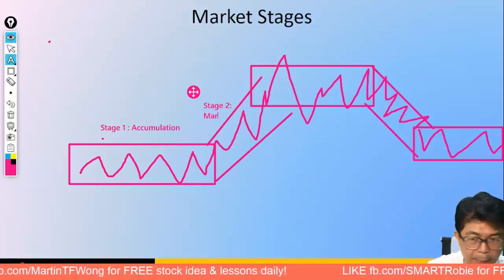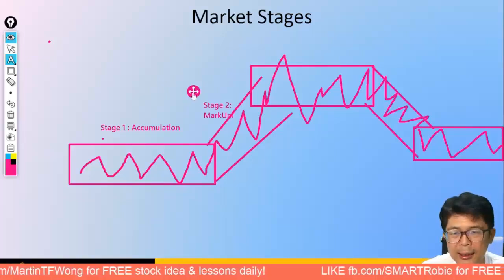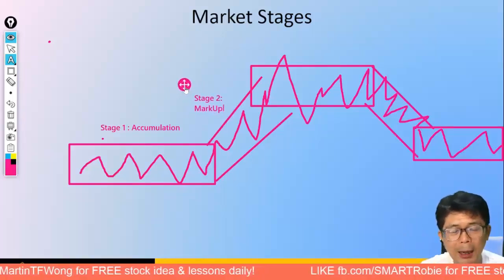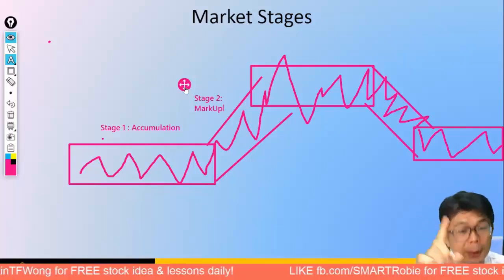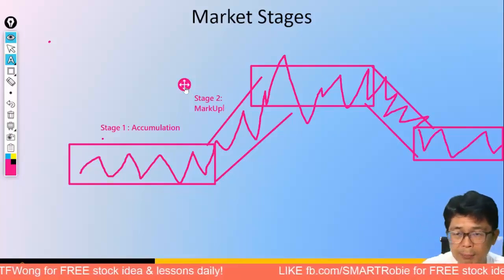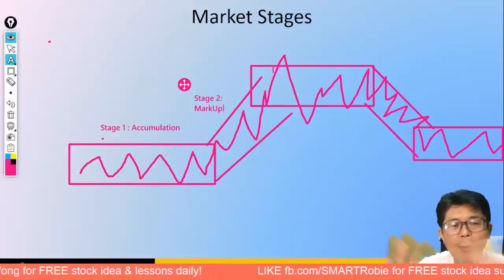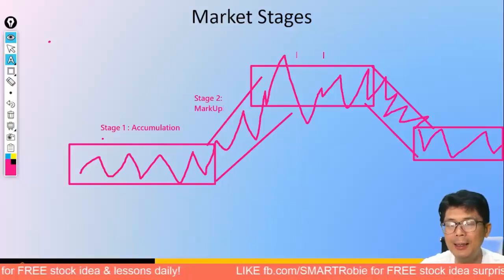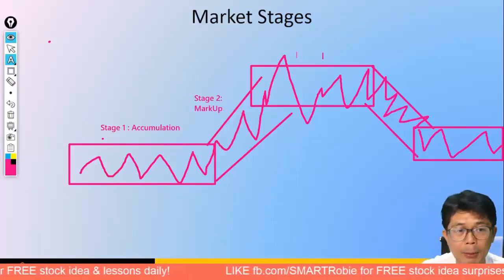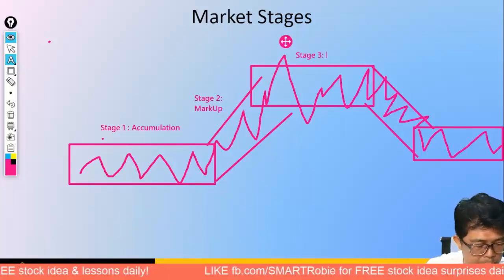Right, stage 2 is where we see a markup, where the news started to move up, and we've seen those before, right? I think when YTL Power or any of those construction or property stocks, especially property, started to move up, this is where it is. But of course, at the later stage when everybody knows about it and second tier people are trying to jump in, I do think that YTL Power is now probably at a stage 3 distribution.